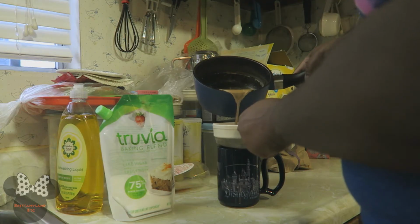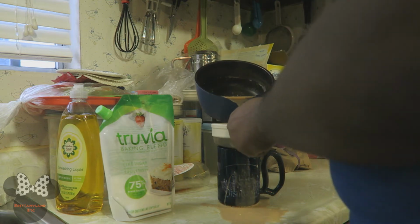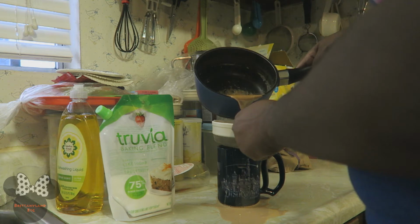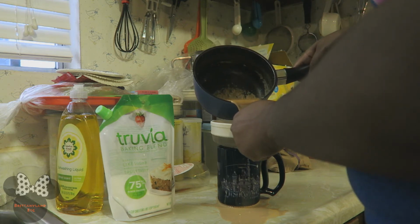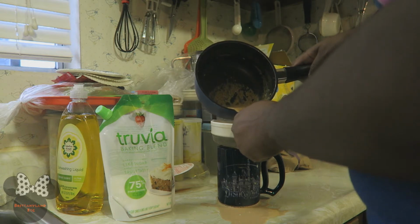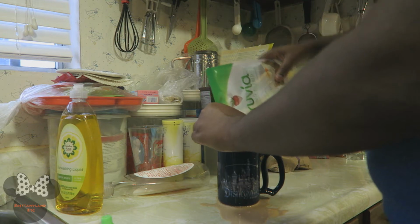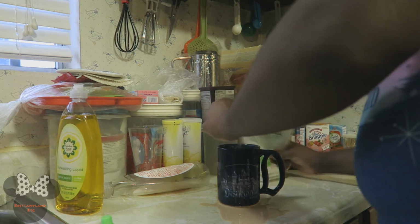Next you want to strain the tea into a cup. As you see, I made a big mess because my cup was smaller than the strainer, but you just want to pour it all in there so that you don't get any of the tea leaves or spices into your mug. And then you want to sweeten it up if you like your tea to be sweet.